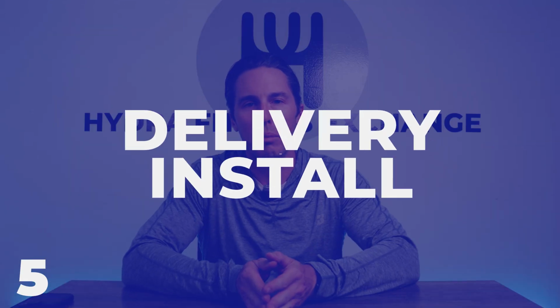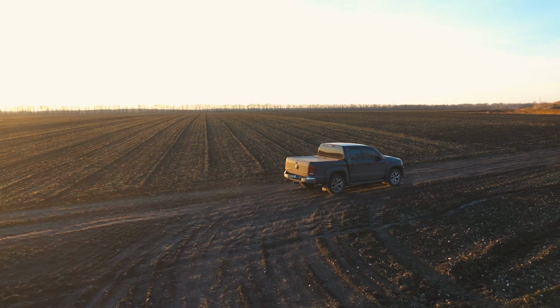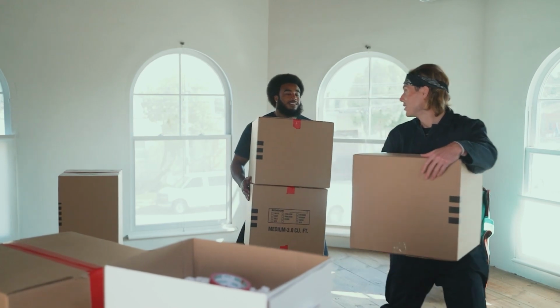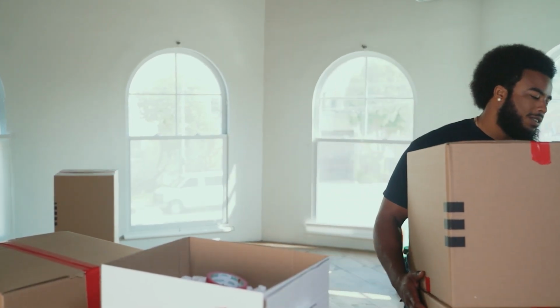All right, the last one we'll cover is how you are going to get this thing in your home. Upstairs, downstairs, elevators, wherever this thing's going, it has to get in your home and be built. You'll need a pickup truck to pick it up, and you'll need 2 or 3 strong backs to carry it in. I'd say that's the least popular option, doing it yourself.